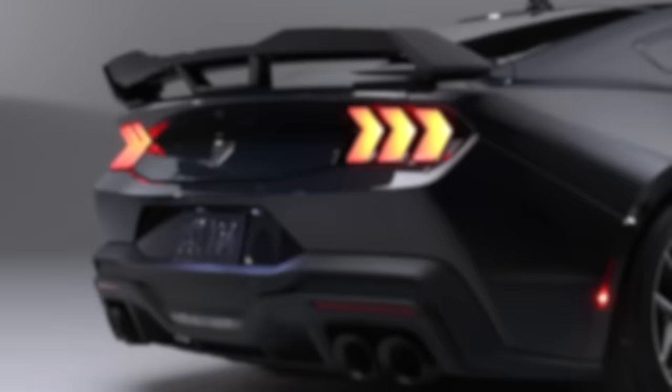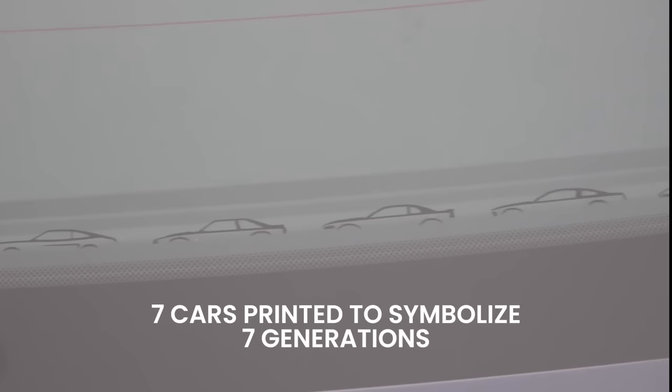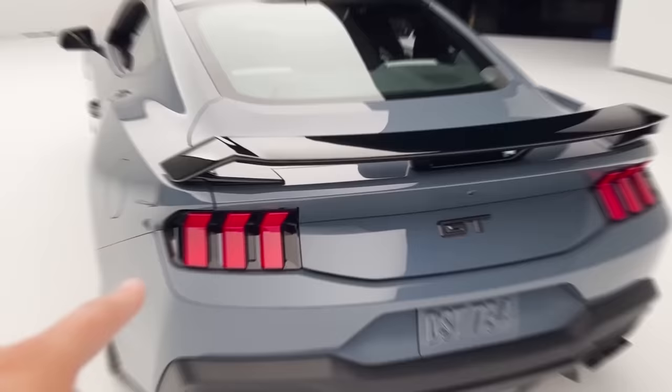It only comes with the V8 engine. Then the diffuser at the bottom. Easter egg on the base of the rear window, you can see small 7 cars printed to symbolize the 7 generations of the Ford Mustang. You can see a big crease on the rear wings. Rear haunches or the rear fenders have been widened to give a much wider look.